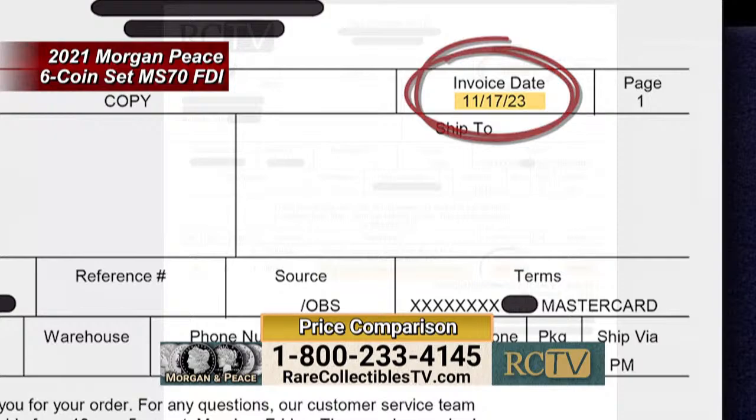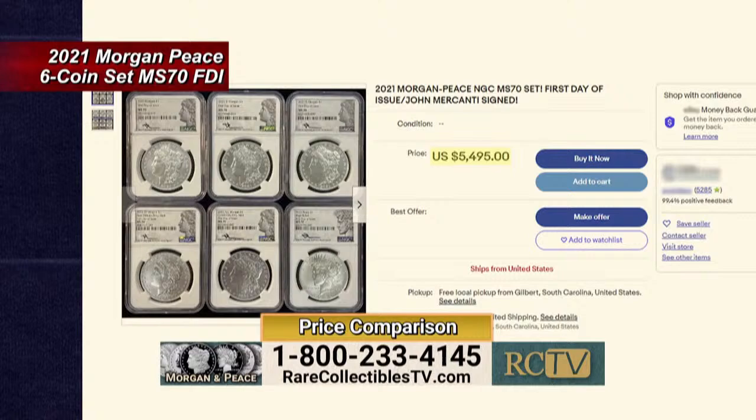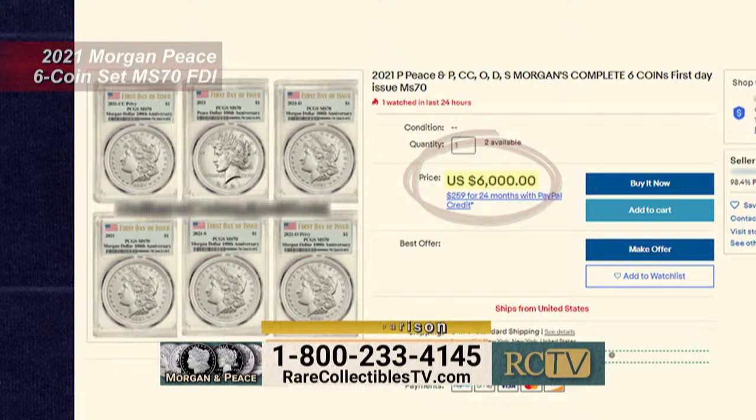From November of 2023, $4,995. In 2 years, the value of those sets has practically doubled. Look what other people are offering those sets for. We're at $4,995, but look, here's some other dealers. Here's $5,495, $5,500, $6,000. I mean, these are $5,000 to $6,000 sets today. And those coins from 2021, those were all mint state coins.